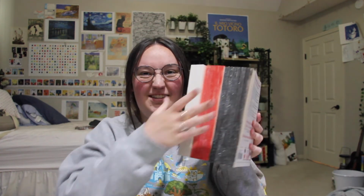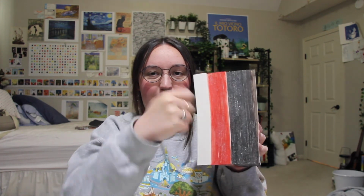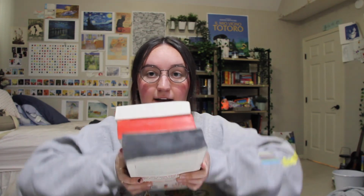And then for the Darker Shade of Magic trilogy, I think it looks really good overall. You can kind of see where I had to rip it apart, like the fluff from the pages, but other than that, how cool does this look? I'm so happy with this.